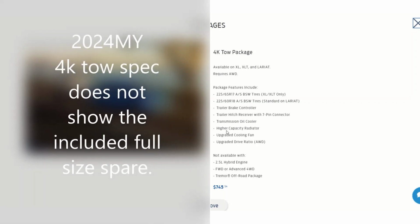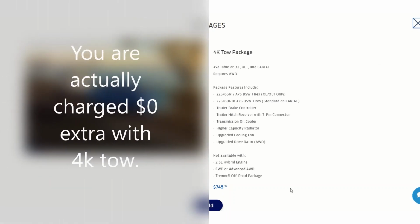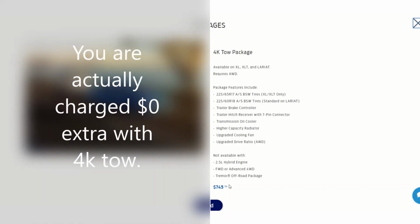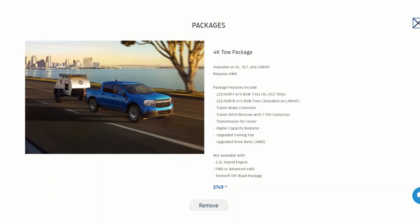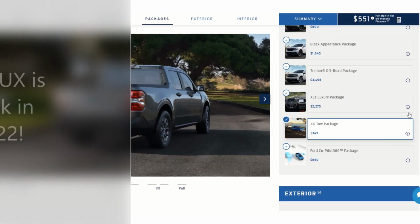But it doesn't show full-size spare on this list. Not that big a deal. The $115 option to add a full-size spare is now included in the $745 price. But there's some other things that are not accurate.